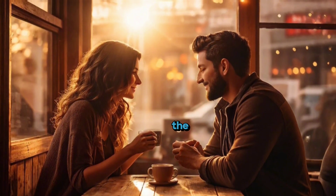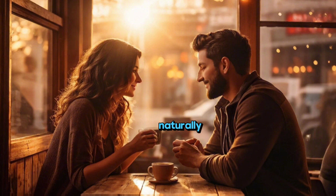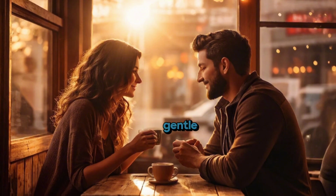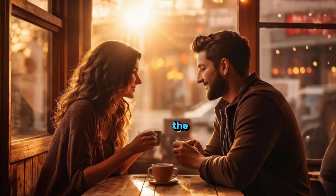To ensure that the touch feels natural and unforced, let your hand naturally gravitate towards her arm as you lean in to listen or emphasize a point. You're not gripping her arm like an awkward relative at a family gathering. Instead, your touch should be gentle and relaxed, reflecting the ease and comfort of the moment. This approach makes the touch feel more organic and less intrusive, enhancing the sense of connection between you.